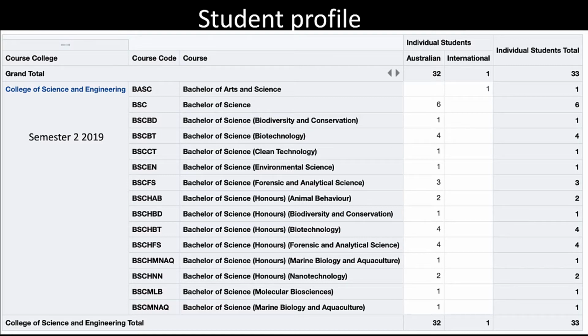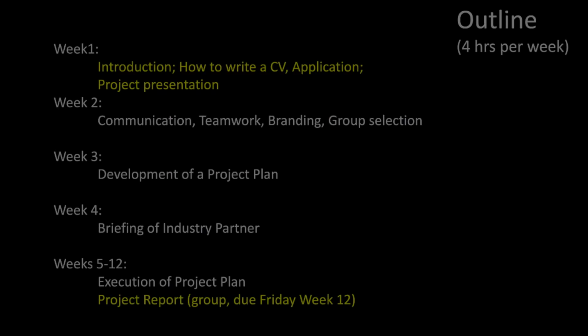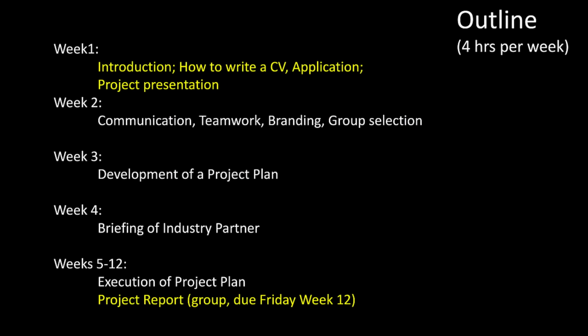Currently, in semester 2 2020, we have probably 75% of students that are more biology focused, and then a few scientists and even a physicist. So it is an interesting challenge to bring all these students together and find placements or projects where they can bring their expertise and make meaningful contributions. So this is roughly how the topic runs.